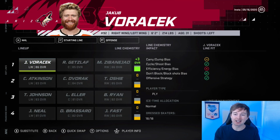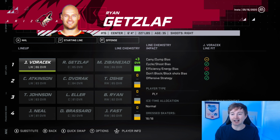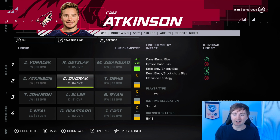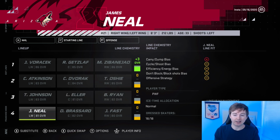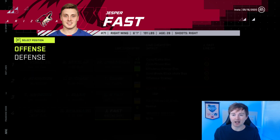So, first line you can see is getting a +3. Voracek, Gaudreau, Zibanejad. They're going to have to carry us with the boost, 89, 88, 89. That's a pretty solid first line. The rest of it's 0. It was either this or a +1 and a -1, so I just figured stay neutral. You got Atkinson, Dvorak, Oshie on the second line, which I think is a pretty good second line. Bobby Ryan playing with Lars Eller, Tyler Johnson on the third. And then we got Neal, Brassard, and Fast there on the fourth. So pretty good forward depth, I think.